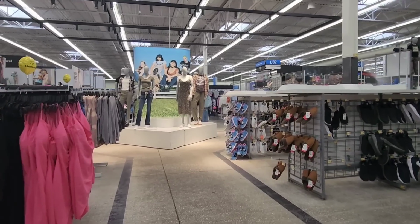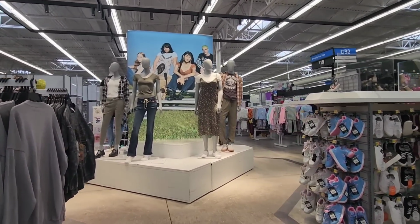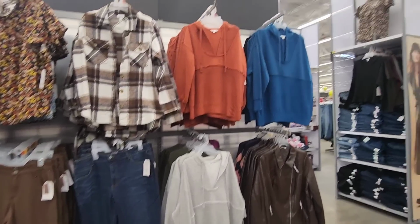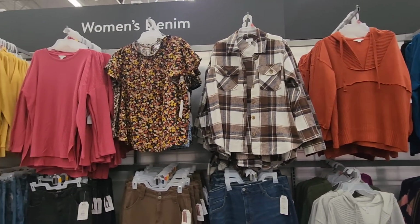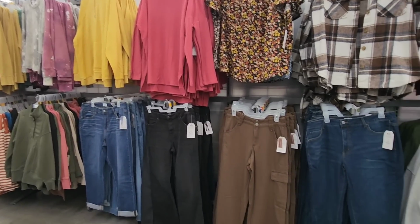Really cute colors for fall. But check out this Walmart. Does y'all Walmart look like this with the displays? And this is just so fancy to me. Anyway, I thought these cute little sweaters, especially that coral one, I really thought these sweaters were cute.